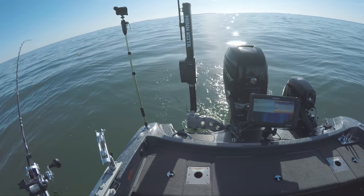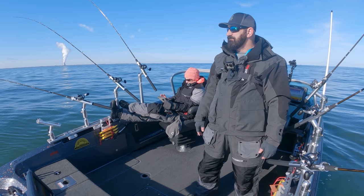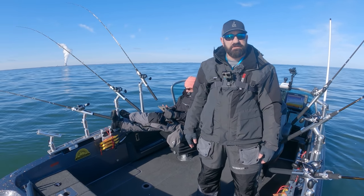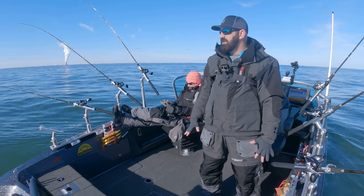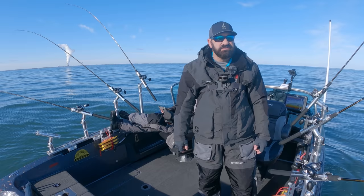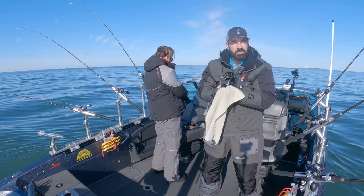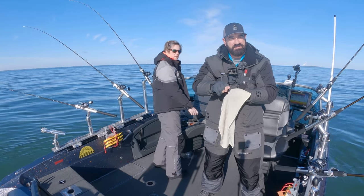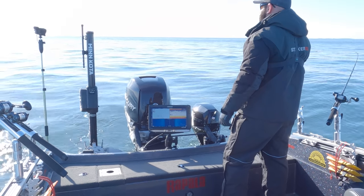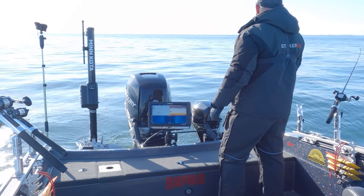So yeah, this is a shotgun approach. Kind of see which fish are going to be active at this point. If we start seeing a pattern, we'll adjust our depths, speeds, what have you. So, ooh, lots of fish. There we go, outside. Yours or mine? Yeah, yeah. This is a weird strike. I don't know what's going on.